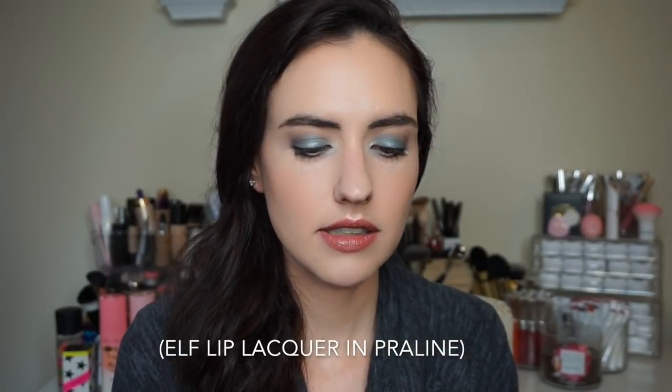e.l.f. flat eyeshadow brush. I've said that 1,000 times. I should be able to say it. e.l.f. flat eyeshadow brush. Got it. Nailed it. Too close. Okay. Back up. Thank you. When you're blending your eyeshadow and Tim Gunn is just like, make it work. Make it blend.